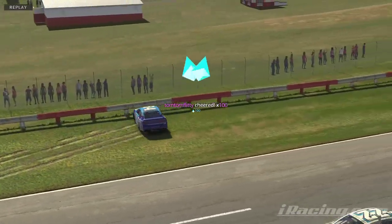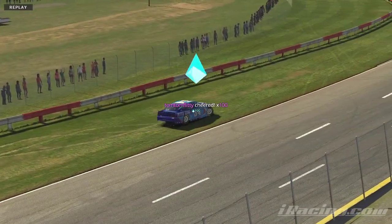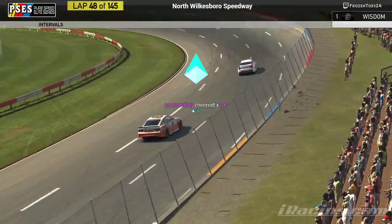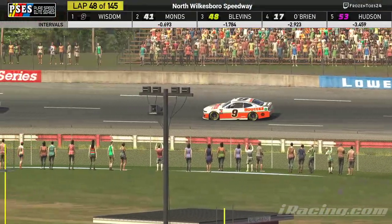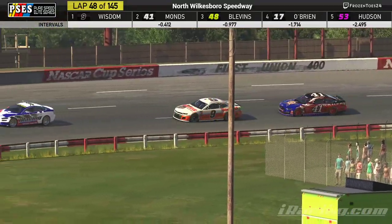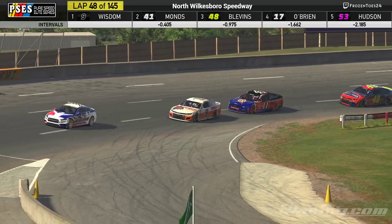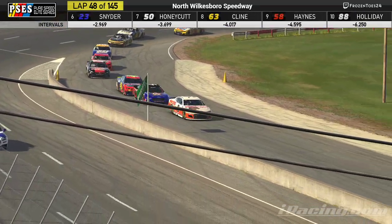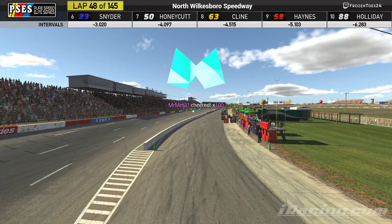Oh, got loose coming off the corner, hit the wall, and that is definitely the reason the caution came out there. He's gonna have to go in and use that fast repair, get some fuel, tires, you name it. Yeah, he hit hard. So that's definitely fast repair.